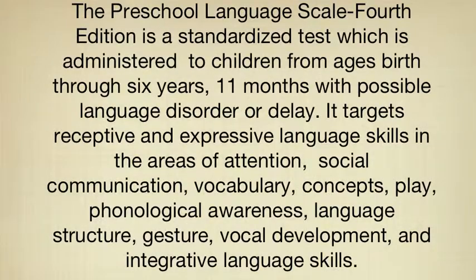The PLS-4 is a standardized test which is administered to children from ages birth through 6 years, 11 months, with possible language disorder or delay. It targets receptive and expressive language skills in the areas of attention, social communication, vocabulary concepts, play, phonological awareness, language structure, gesture, vocal development, and integrative language skills.